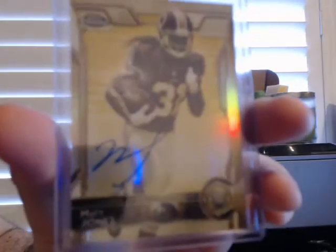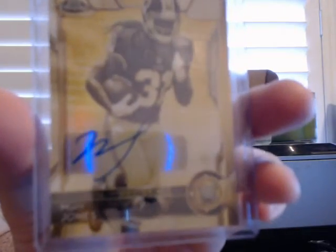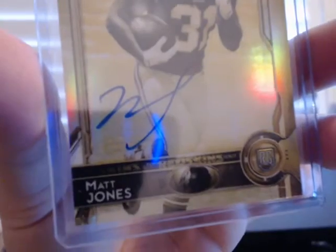And the better one of them was this Matt Jones. And that is numbered 5 of 100. So those were the box break recaps for you. I'll go ahead and show you guys the pickups I got.